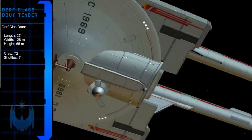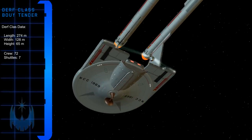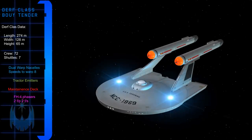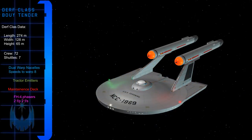I believe the Derf is another facet design, but I seem to recall seeing it in some other illustrated literature back in the day. The Derf has a large maintenance deck on the aft section. It has several tractor beams aft that lock onto buoys and pull them into a large repair bay. The Derf has to travel long distances quickly and efficiently. She has a dual warp nacelle design for stable, sustained warp speeds comparable to a Constitution-class cruiser. It is armed with phasers for utility purposes and for minimal self-defense.